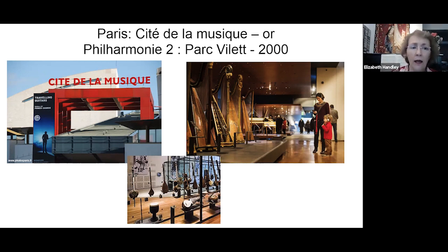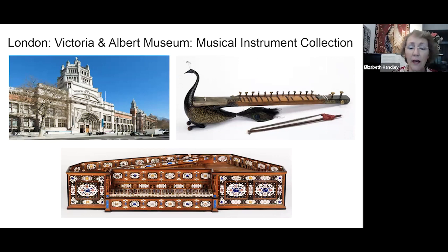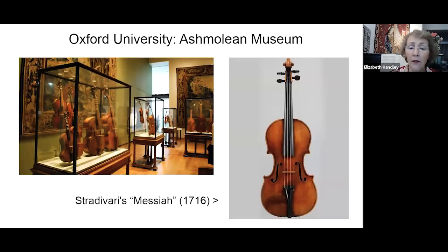Then in London at the Victoria and Albert, there's a wonderful collection of musical instruments. At Oxford at the university, there's the Ashmolean Museum, which has some beautiful instruments, including a Stradivarius, the so-called Messiah, which has a wonderful story, but I don't have time to tell you that now.